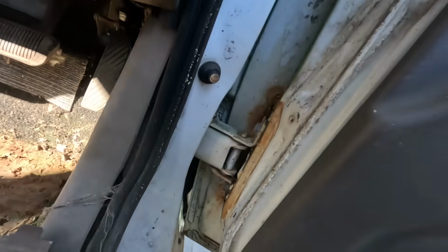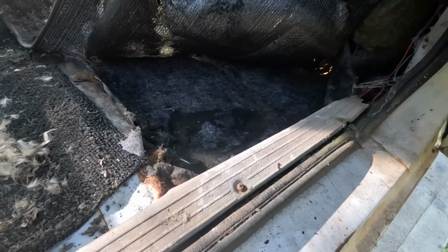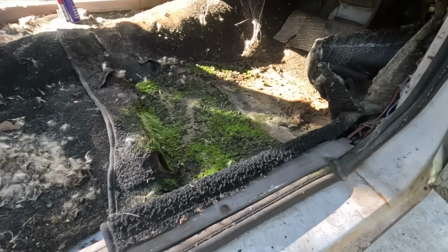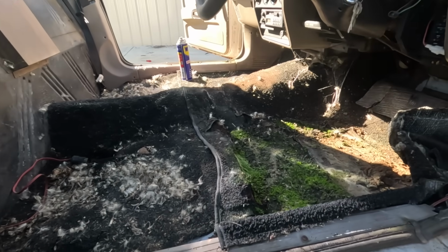There must be another one. There's one there, is there? Oh no! My heart always sinks when I see underlay because it traps moisture. We have a very high chance of no floor pan. Anyway, I'll get that trim off and we'll see what's under here.